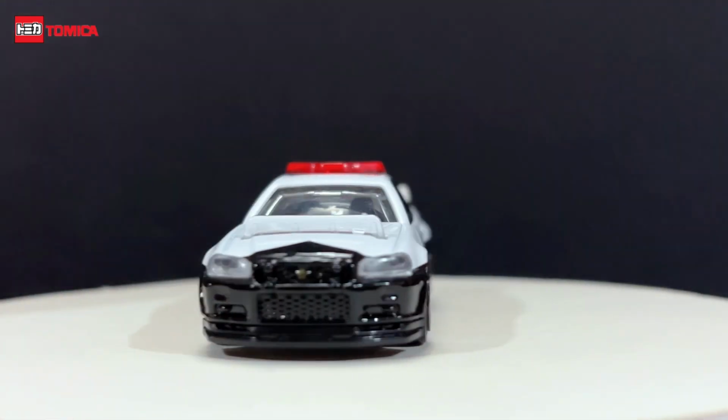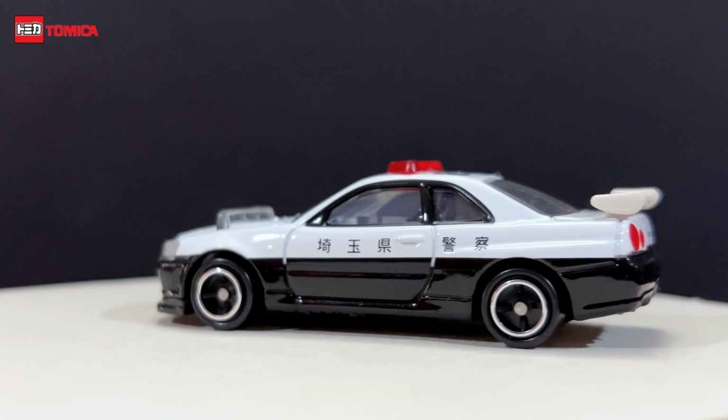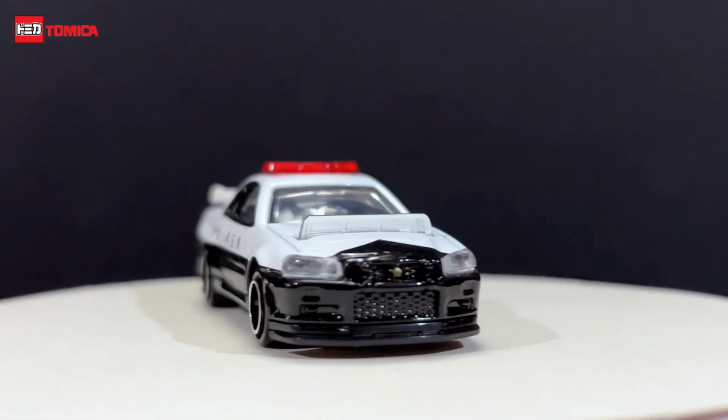Now, one thing I'm curious about this casting is, when did it release? I mean, I've never heard this casting even existed. This police car of the Nissan GTR R34 police car. I literally never knew that this car has ever been a police car, a Japanese police car. And I was super shocked when I saw it in the glass cabinet for Tomica.